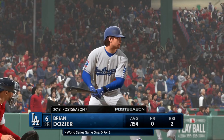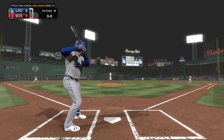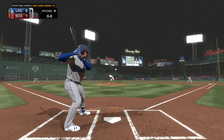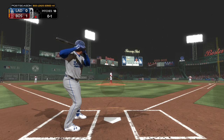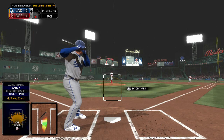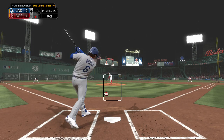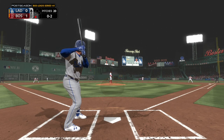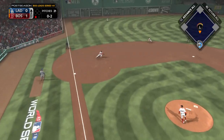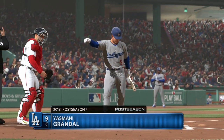Stepping in, Brian Dozier. Second baseman, Brian Dozier. First delivery to him on the way. No balls and a strike to count. 1 out, nobody on. Swing and a ground ball to third. Over to the first baseman, Pearce, and there are 2 gone now.